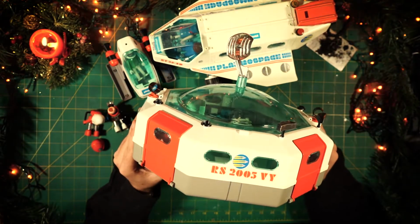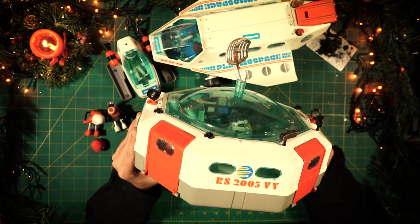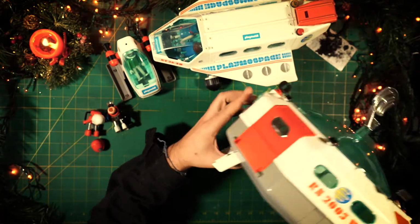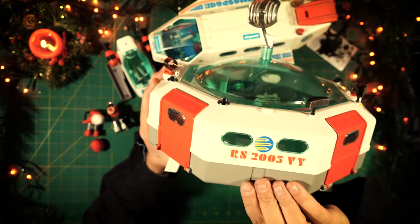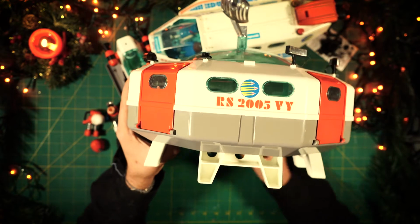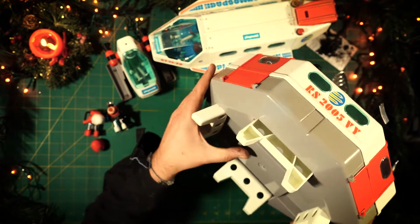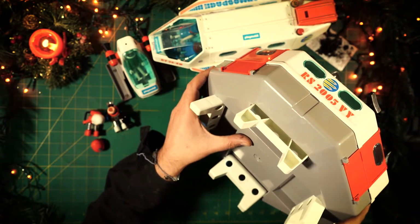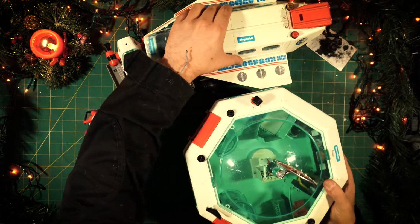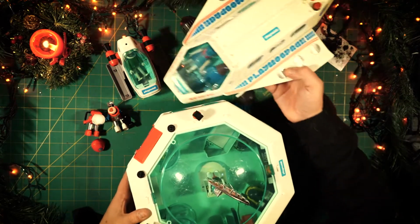This is RS 2005. Probably out of the year 2005, where we all lived on different planets. You have some feet here that we can pull out like this. And I don't want to turn this over all the way, because inside everything will fall apart. I can read on this here in the middle, it says 1980. 1980 Playmobil. And so all of this comes out of the same year. And let's start with the space station.